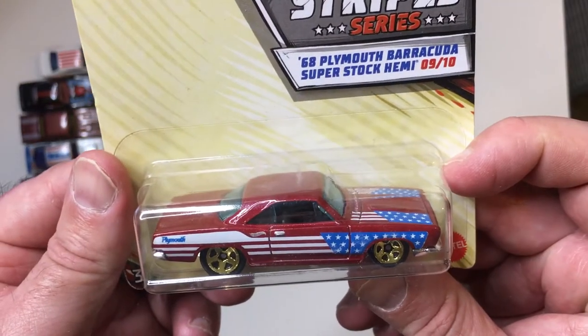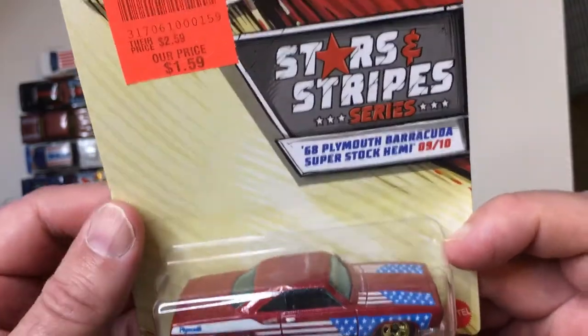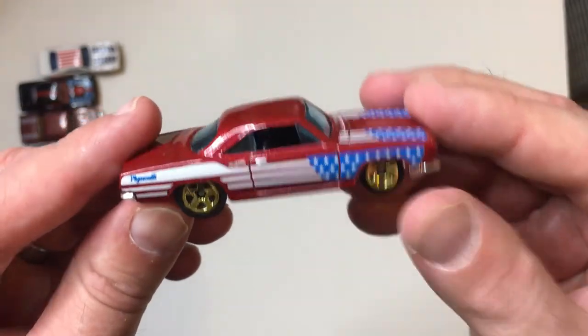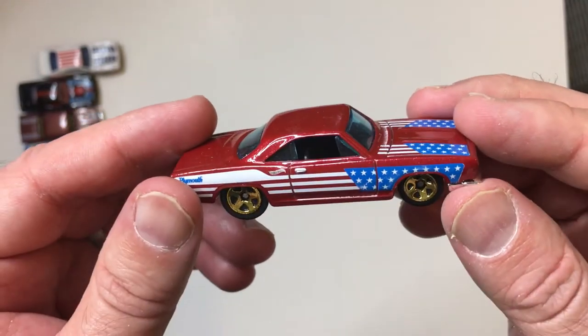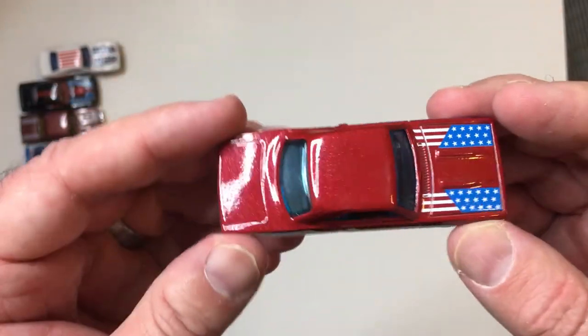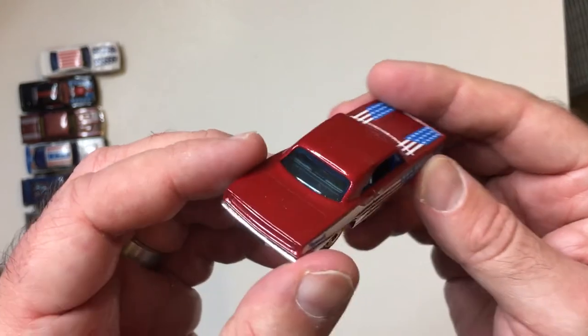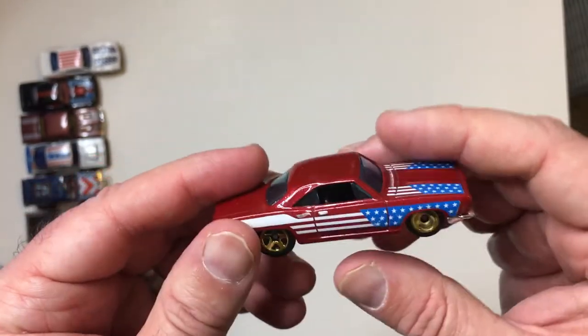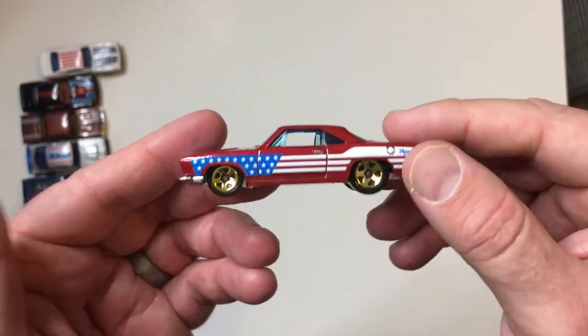Number nine, 68 Barracuda Super Stock Hemi. Nice looking dark red, again with the gold wheels. So stripes on the hood, not all the way through though. So not all the way across the top. Not bad looking.